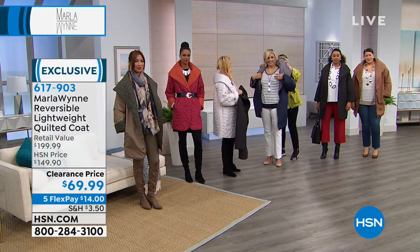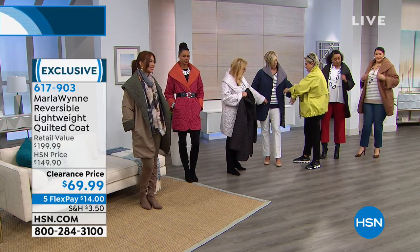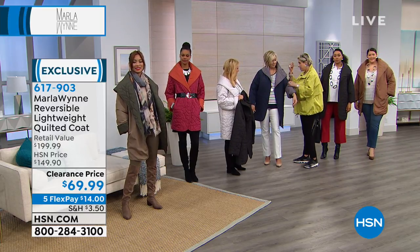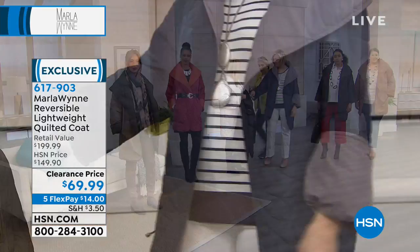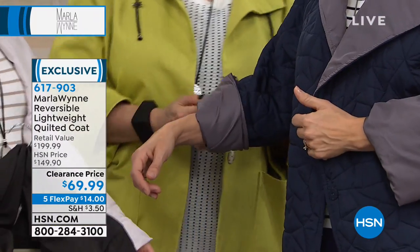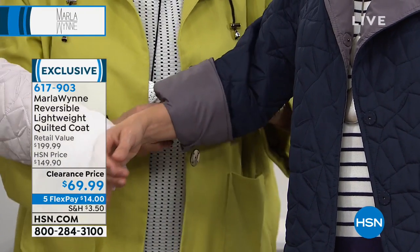Oh, I love the reverse too. I really like the quilted side. I think it's the texture. The quilted side is my favorite side. Me too. I love the quilted. I do like it on the black side. It adds some drama. I do sometimes flip my black one inside out. And I love it. You made the sleeves long enough. And it's also almost a kimono sleeve, which is one of the things that I love about this.